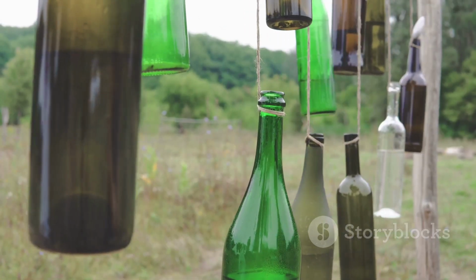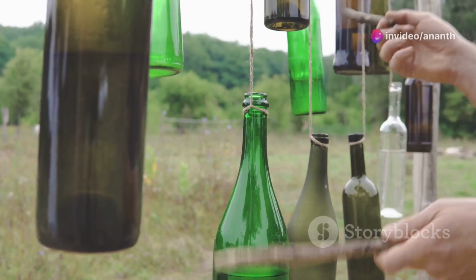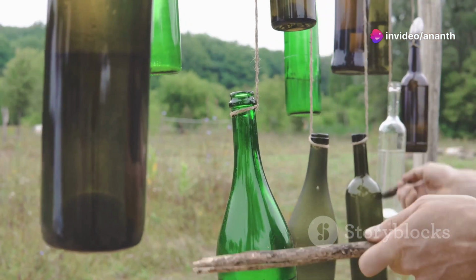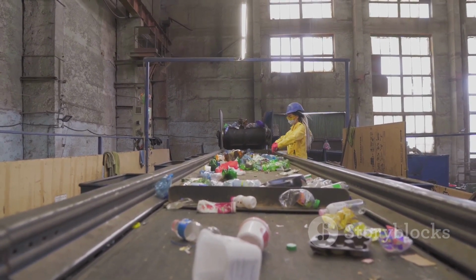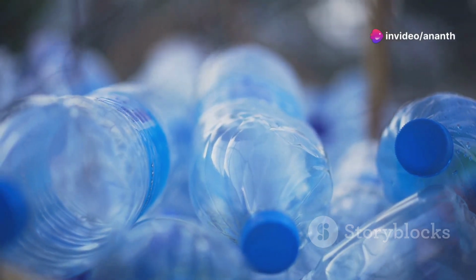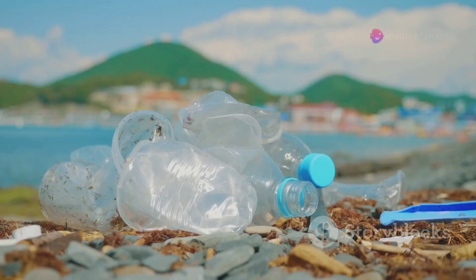The next step is to secure the bottles together using wire rope. This step transforms a simple pile of plastic bottles into a sturdy, interconnected structure. The wire rope not only holds the bottles together, but also provides the necessary stability for the shelter, ensuring it can withstand various weather conditions. Finally, the assembled structure is installed at the designated bus stop. The result? A functional, environmentally friendly shelter that provides protection for passengers, while also serving as a tangible reminder of the creative potential of recycling.